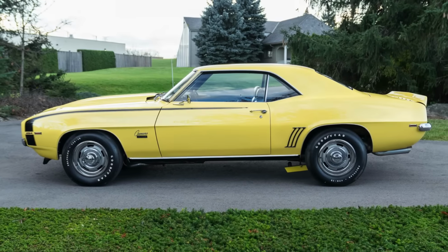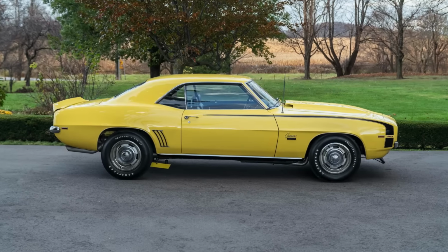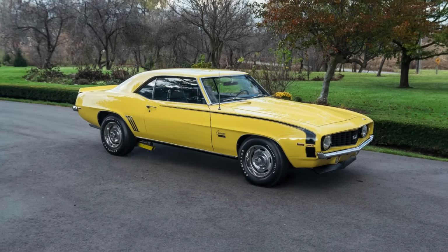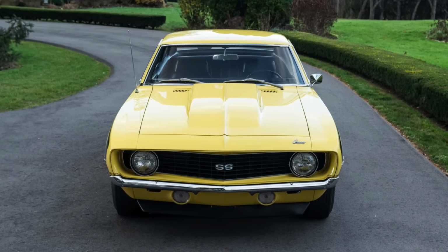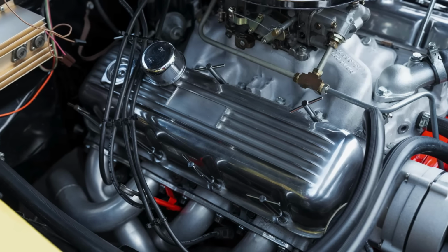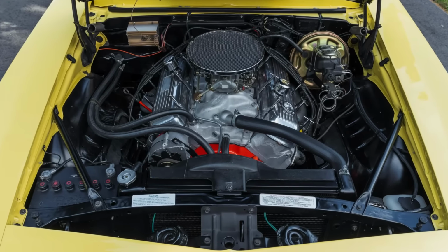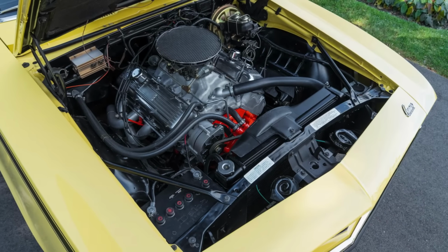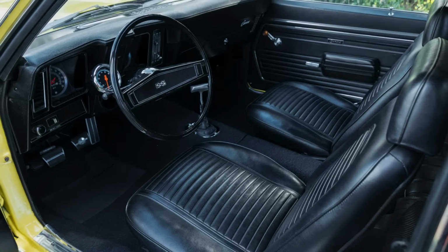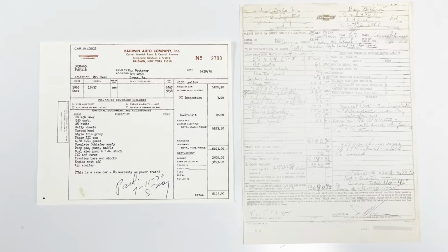Now here's one that's a little more conventional until you look under the hood. This is a '69 Camaro, and you can see the Daytona yellow paint, the black hockey stick stripes. That looks pretty conventional, but this is actually a Baldwin Motion car. And this one has an extremely rare engine combination because it's built with the LS7, 454 cubic inches, 525 horsepower. It's the only one known to exist in this configuration. It's got an M22 Rock Crusher 4-speed, and it's fully documented with all of the stuff you need to tell what this thing came with from the factory.